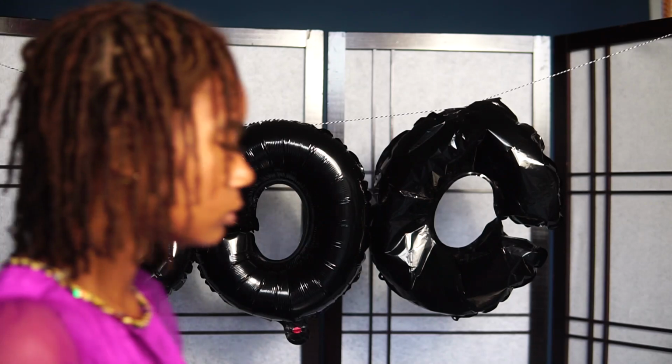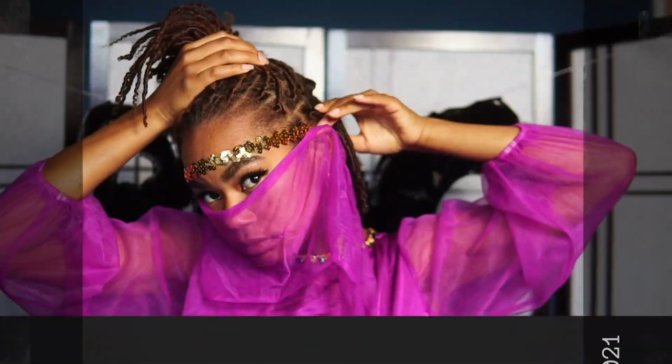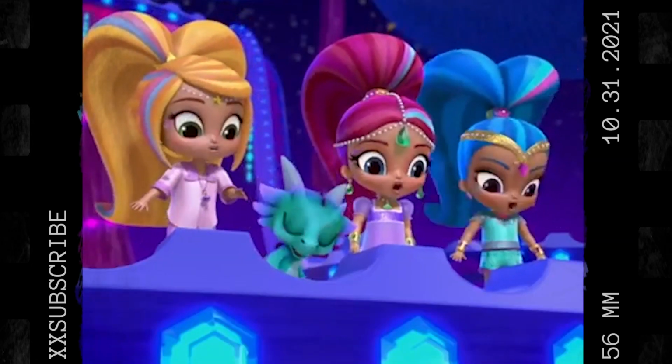Next, is it hammer time? Is it? Actually, no, not quite. This costume comes with a face covering and headband. The material on this costume is very soft. It's thin in all the right places and gives you full coverage in the areas that you need. I'm going to put my locks up and bam, here you go.